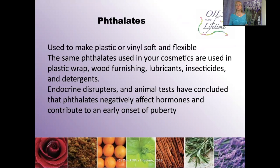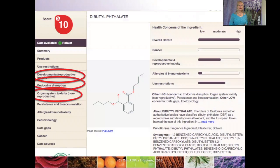Animal tests have shown that phthalates negatively affect hormones and contribute to the early onset of puberty. So now we know another one of the things that contribute to our young girls, who used to start their menstrual cycles at 17, 18, 19, now starting in their early teens and sometimes preteens. And it's also why our little boys have boobies. All kinds of different phthalates are available, and they are considered a 10 on the Environmental Working Group's 1 to 10 scale.